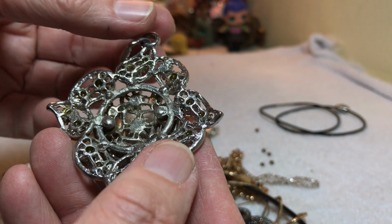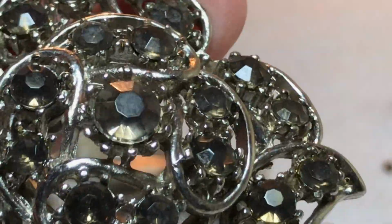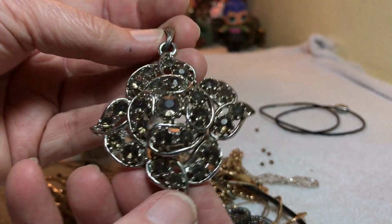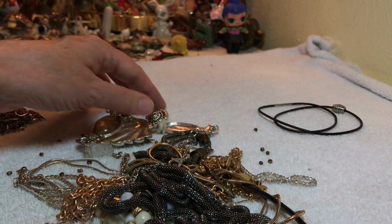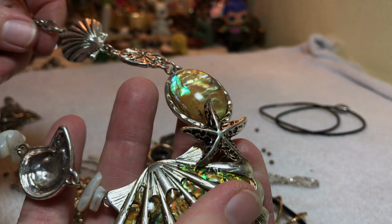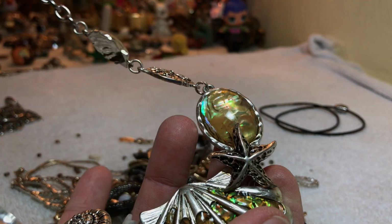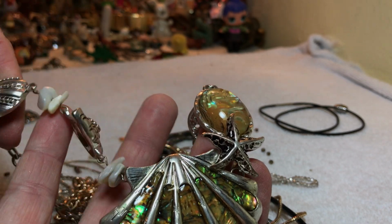You'll need a chain. Look at the color of those rhinestones, though. They're like a smoke. It's a pendant, not a brooch. More island theme, Billy Bob. This was an amazing bag, y'all. Incredible. This one will be $6.